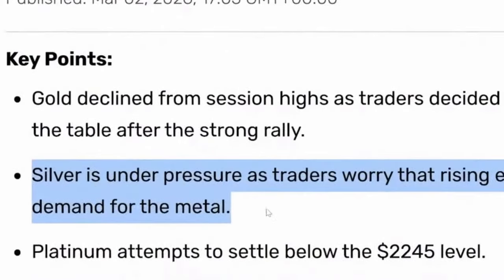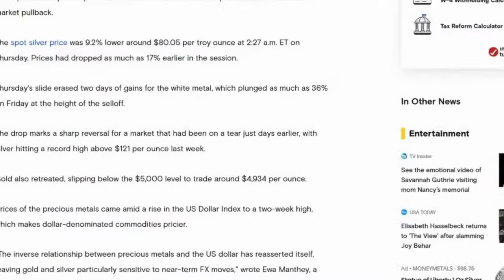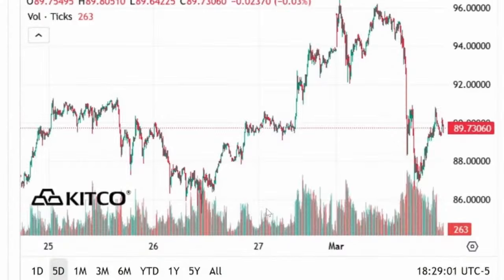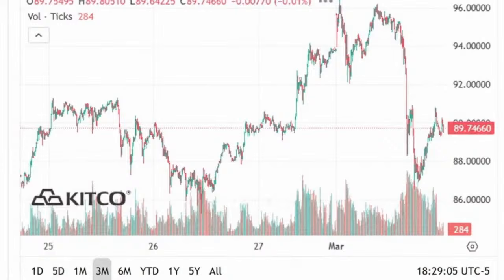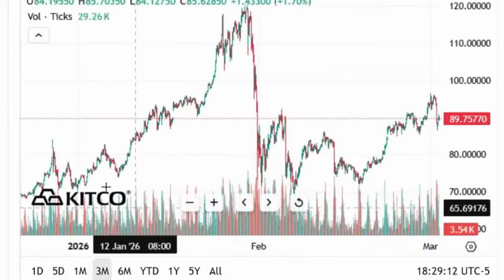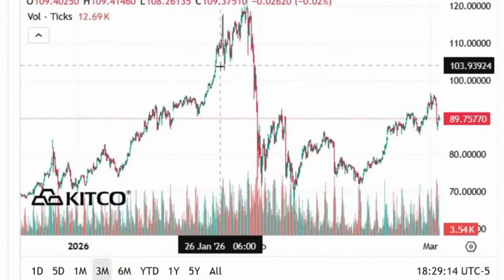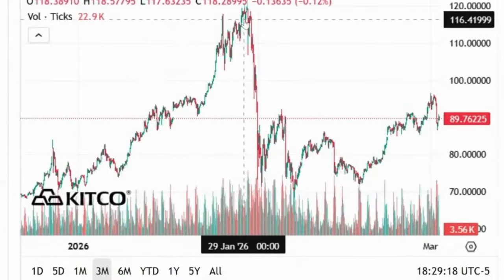And when price revisits these areas, participants, and when I say participants, I'm talking about these major players that are moving the price, reevaluate their willingness to transact. If price holds above that support level, then the trend remains intact. But if price falls below and fails to recover, then we're seeing weakness. But good news for you and I as silver stackers, we're not seeing that.